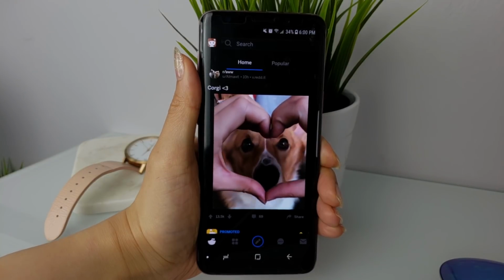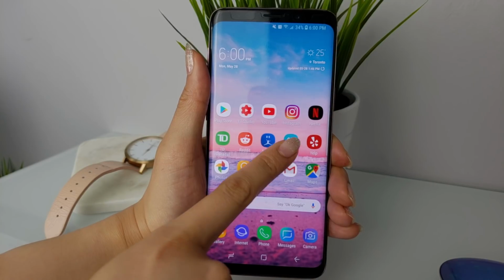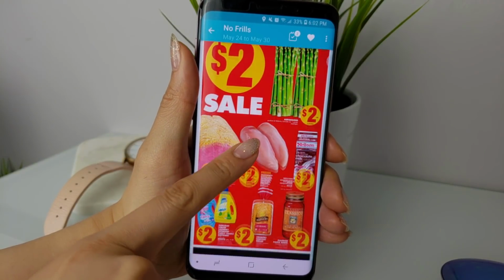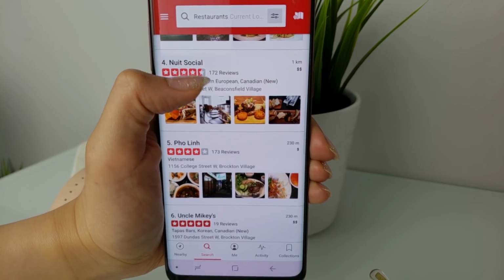Moving on to row 2, TD Bank for banking purposes. Reddit is my go-to app for watching cute animal videos and reading inspiring quotes. MyFitnessPal so I can log my food intake and stay on top of my calories. Flip is an app I use to check out the weekly grocery flyers. And lastly, Yelp to search up ratings for restaurants I like to eat at.